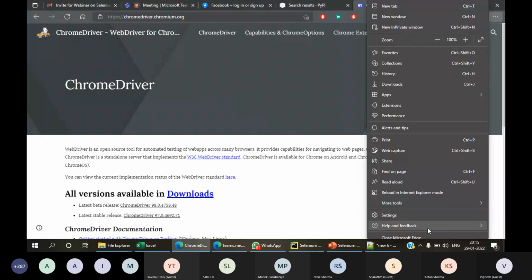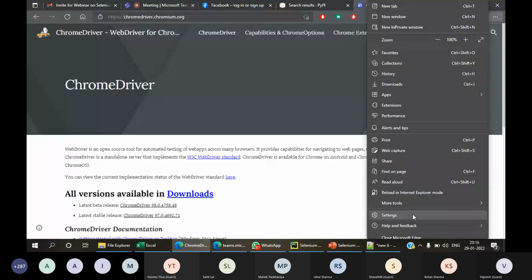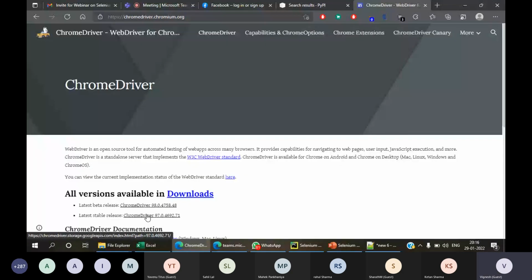If you go to the About section, you can see what version you are using. This is the Edge, guys. You can see the Edge is 97, so you'll be downloading the 97 version of it. Actually, this is Chrome, so you need to navigate to Edge and download it.